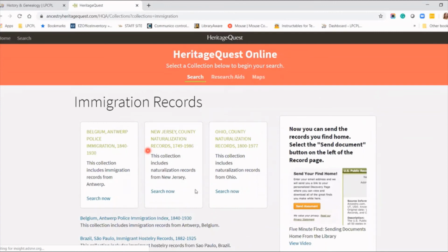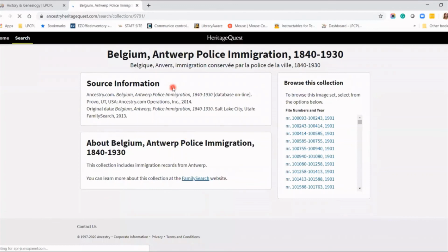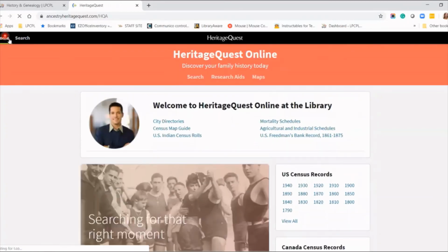those collections aren't quite as large as what we have on HeritageQuest for some of the other things. So if I perform the search here in immigration records from Belgium for an ancestor, I may not get the results that I'm hoping for. So if you pay attention to the top of the screen and you can see the collections that you're in, that can be really helpful for you, because maybe what you really need to do is navigate back here to home, to the US Census records, and view all, and that's where you want to perform your search.